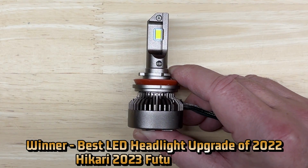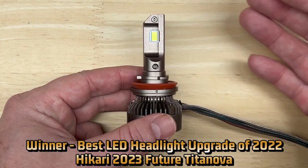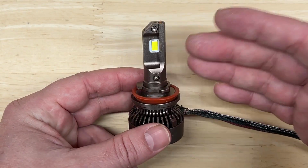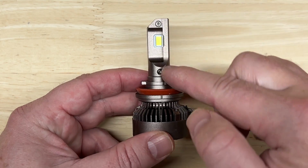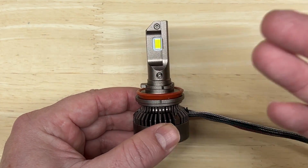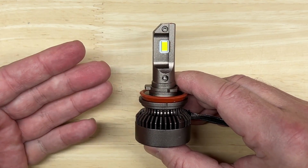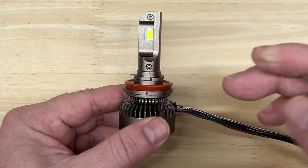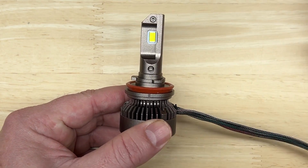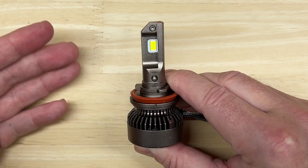the Hikari 2023 Titanova. I think for the money, you get the best balance of everything you should look for in an LED headlight upgrade. Good quality of materials, very bright but good light control, good light output retained over time, and decent heat management. It does the job it is supposed to do, and it does it very, very well. Now, there are many that can fit into that description, but the Hikari Titanova stood out the most to me.